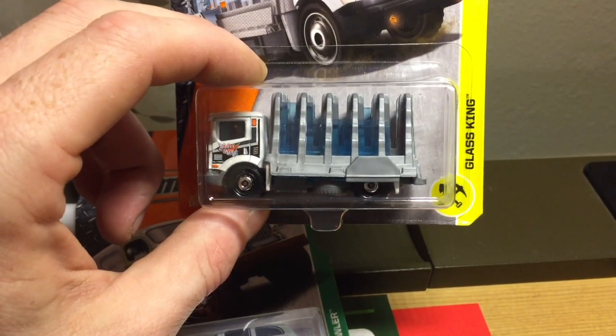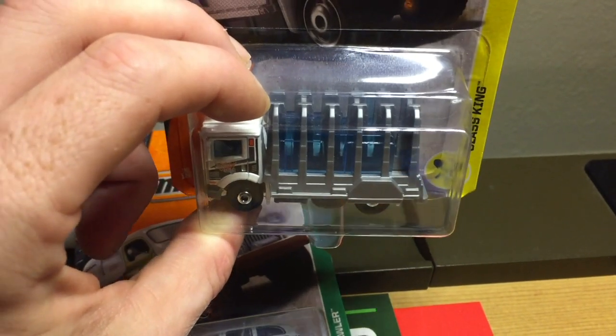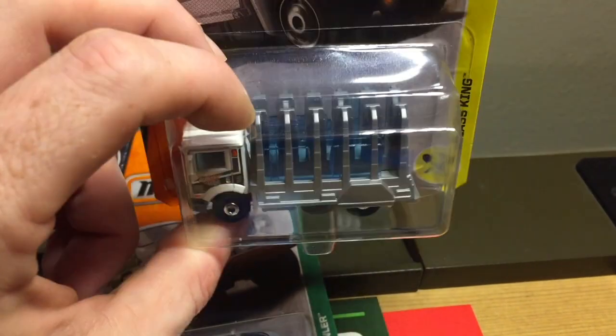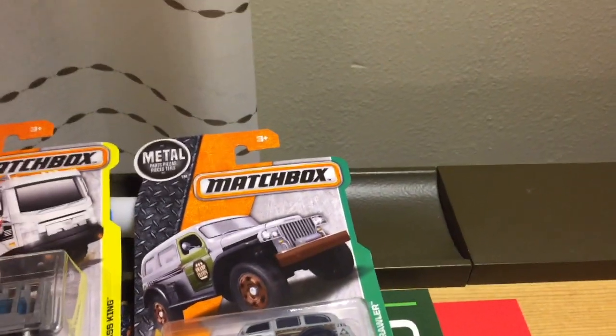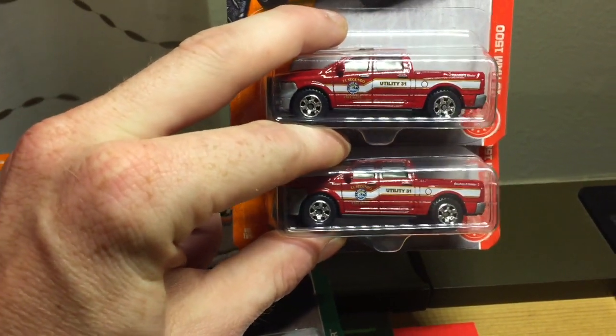Okay, I got this one too because I'm really in love with the Glass King. Matchbox does a lot of things that are like this. Very weird shaped trucks, construction equipment, but this one, it's just cool. Cool little glass carrying truck. There we go. And then I got two of the 2015 Ram 1500s.